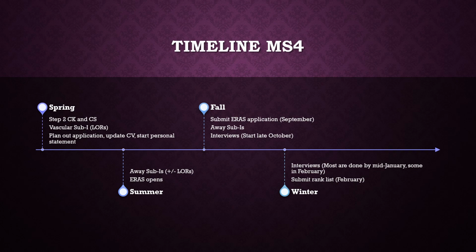I know some places don't have fourth year starting in the spring, but really you should be taking Step 2 CK and CS early on. You want to do well on CK, probably get above a 240. Just do as well as you can. And then start your vascular sub-Is. This is where you'll be getting your letters of recommendation. Plan out your application early, update your CV, start your personal statement. In the summer, continue with the away sub-Is, taking the letters of recommendation that you want from them, and ERAS opens. So it's important to have your CV ready so you can copy and paste it into there.